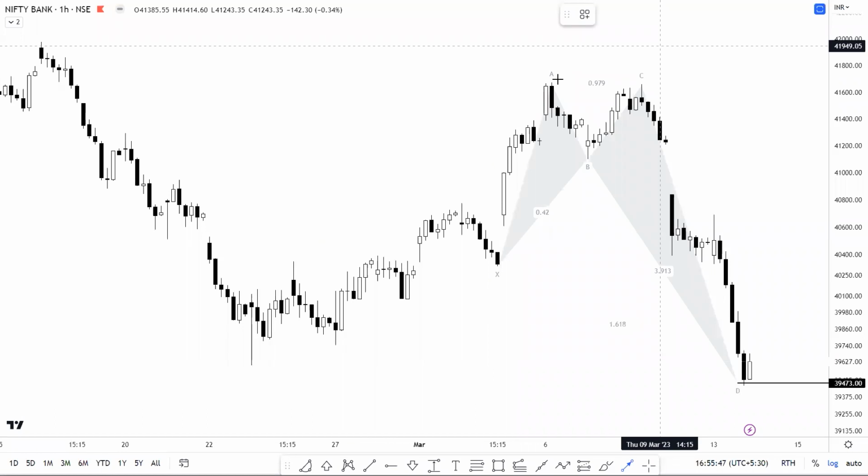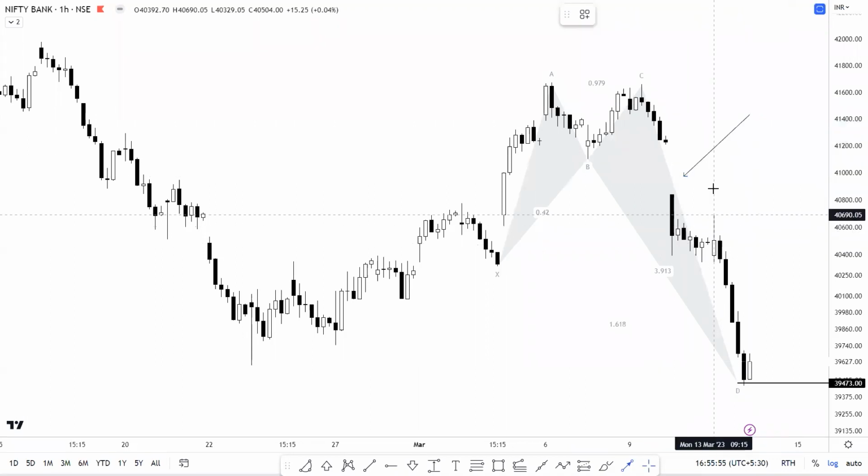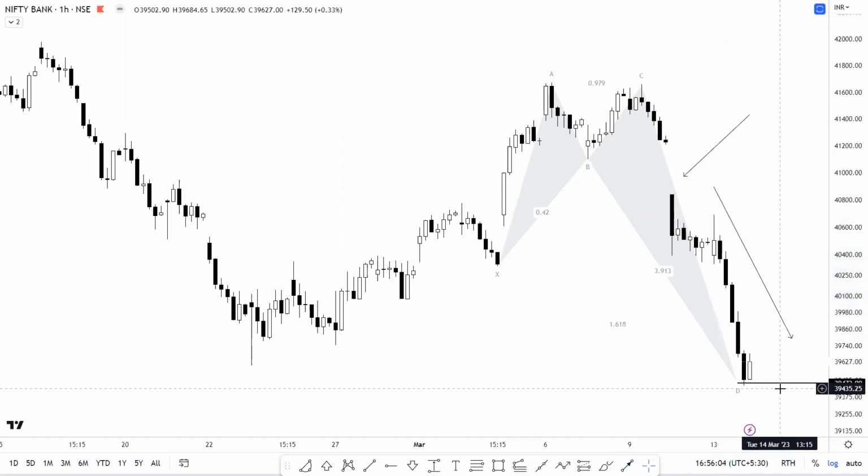Let's move to the hourly time frame where this pattern was triggered in Bank Nifty in Friday's trading session, and today we have seen an extension of the same towards the level of 39,473. Now Bank Nifty has closed above this particular reversal level of 39,473, which happens to be an area of interest, as we discussed that this level lies in accordance with 39,400, which would be the key deciding factor for the upcoming trend. Now having said that, the chances of a pullback on the upside cannot be ruled out.